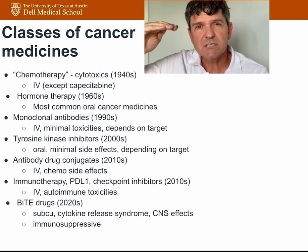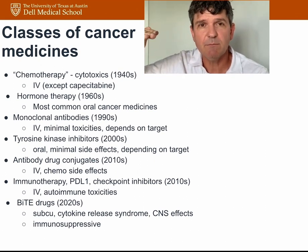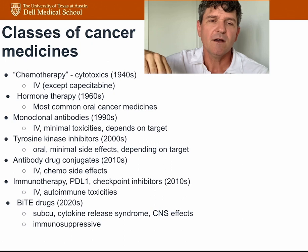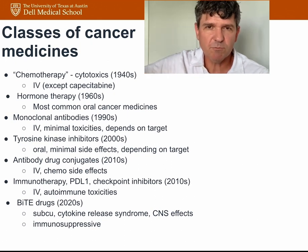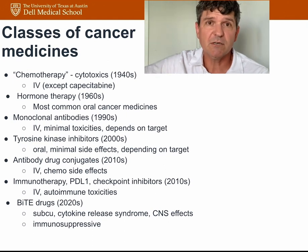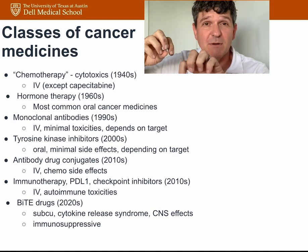So if you have a patient with a specific point mutation that activates something, then you want to find a targeted tyrosine kinase inhibitor for that. Then the antibody drug conjugates have been around since the 2010s, and they're one of the most popular areas for new drugs now. New ADCs are coming out every few months with different targets. And again, the toxicity of those is the chemotherapy that's attached onto that antibody.